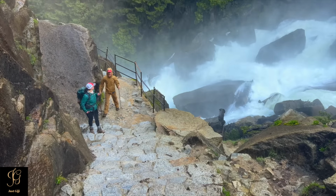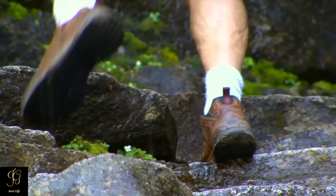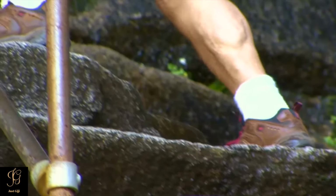The mist causes these stairs to be slick and can add some ice if there is a cold snap in the valley. So make sure you wear hiking shoes with good traction.